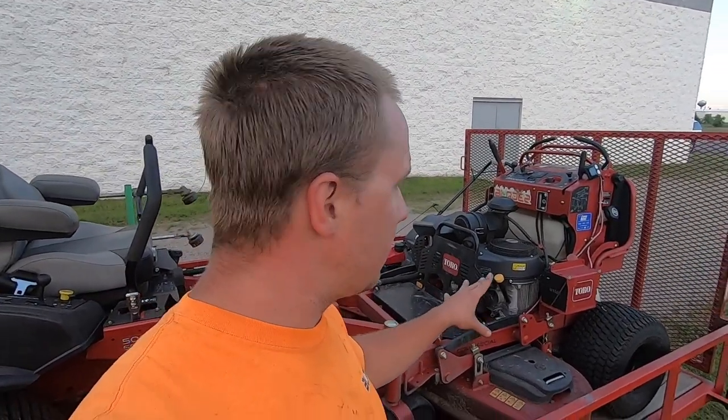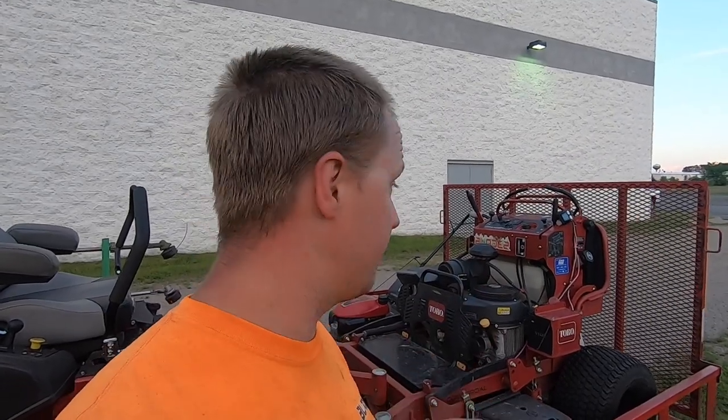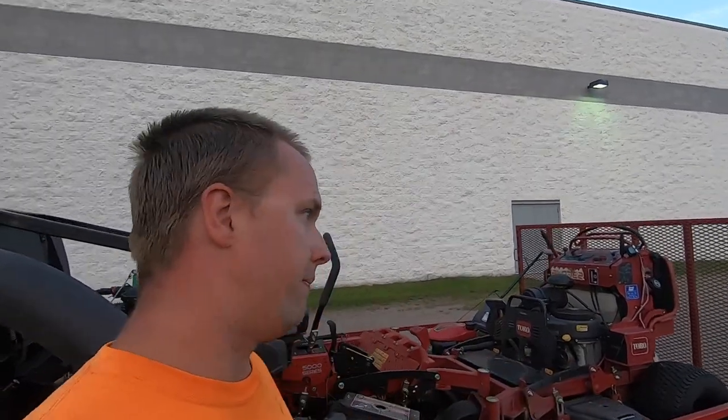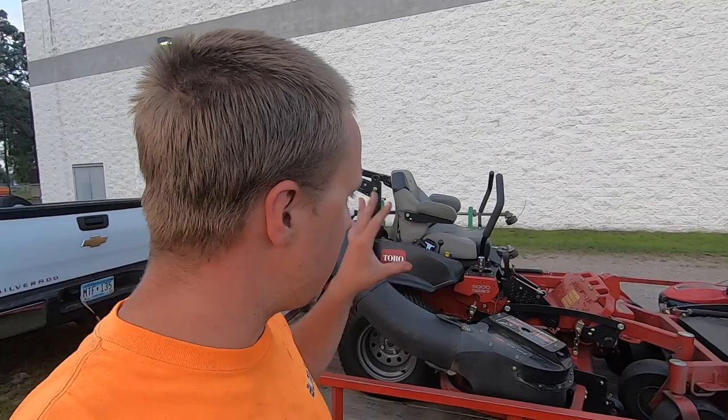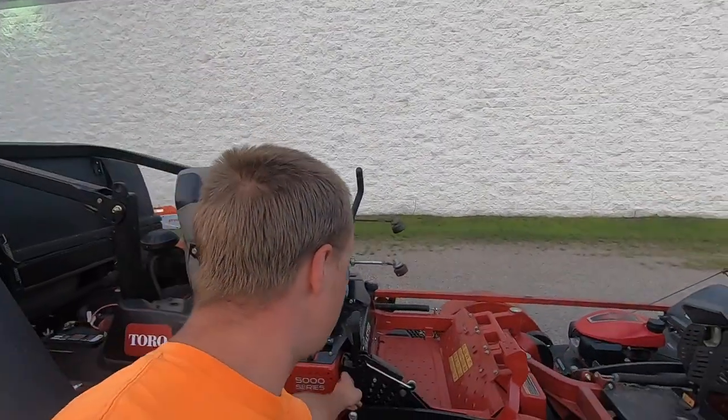Haven't done a whole lot to it. It's been a really good machine, and it does everything very well. It does hills, like I said, acreage, tight spots, you name it. That's a great mower, and it would be the one mower that I would recommend if you're just getting started in lawn mowing. Maybe not for cleanups. If you're gonna be doing cleanups, I would definitely get a sit-down mower.